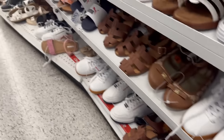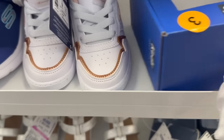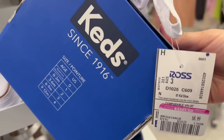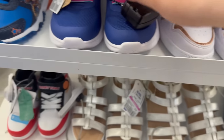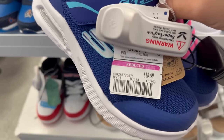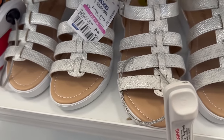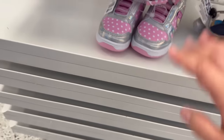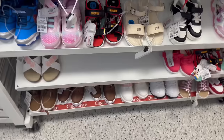I see something up here too, a couple shoes on clearance. These are going for $8.99. How cute are those? You also have these ones, these Skechers, for $18.99. These adorable little sandals for $9.99. Yeah, we are on fire today. We are finding some deals, if you know what I'm saying.